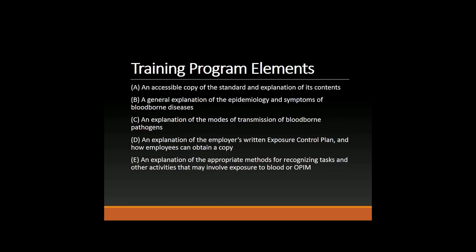Training program elements. A. An accessible copy of the standard and explanation of its contents. B. A general explanation of the epidemiology and symptoms of blood-borne diseases. C. An explanation of the modes of transmission of blood-borne pathogens. D. An explanation of the employer's written exposure control plan, and how employees can obtain a copy. E. An explanation of the appropriate methods for recognizing tasks and other activities that may involve exposure to blood or PIM.